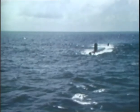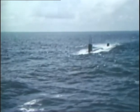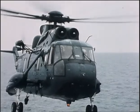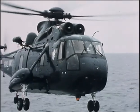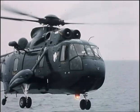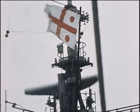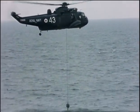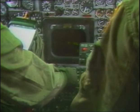The first threat faced by the task force was submarines, of which the Argentinians had four. This was where the British naval helicopters came into their own. These used sonar buoys, which, dunked into the water, can detect the noise of a submarine's engine. Once detected, the helicopter could attack it with sonar torpedoes. Long-range maritime patrol aircraft can also detect submarines with sonar buoys.